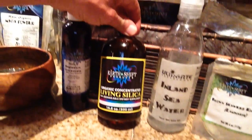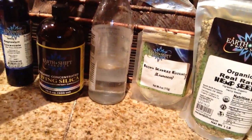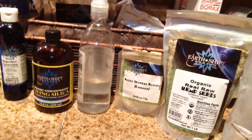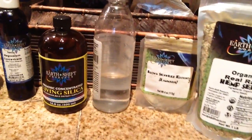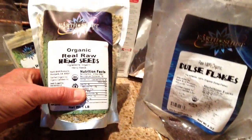We're going to put in about 10 drops of magnesium concentrate, 2 tablespoons of living silica. I put in a half a teaspoon of sole salt, a whole tablespoon of brown seaweed extract, and I finish it off with the hemp seeds. And this really makes it taste good.